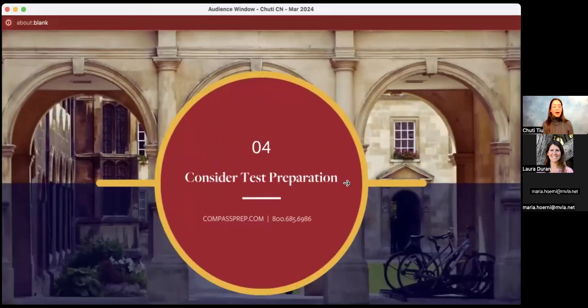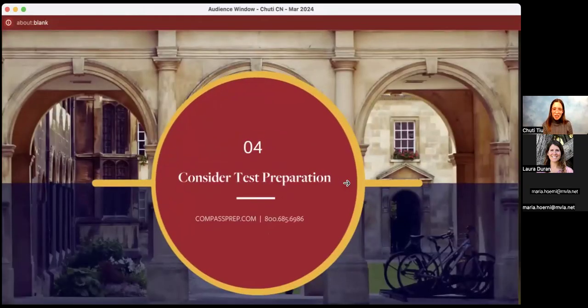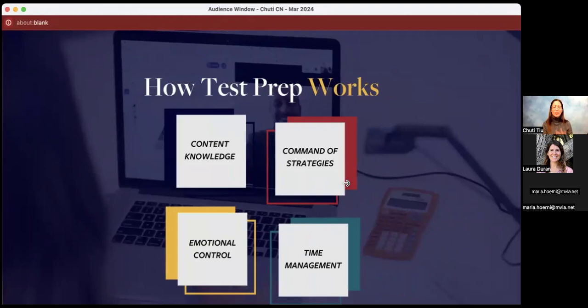So finally, consider test preparation. And what does that entail, right? There are four pillars. Content knowledge, like grammar rules and math formulas. Command of strategies, like how can you reverse engineer a question and look at keywords. And I will show you some things that I love to share, like tidbits that will help you when you actually take the test. Time management, you want to make sure that you don't run out of time.